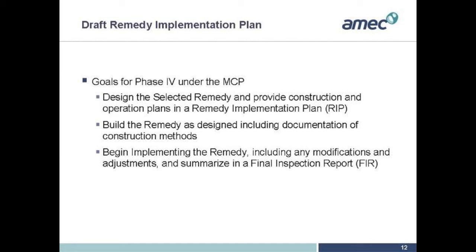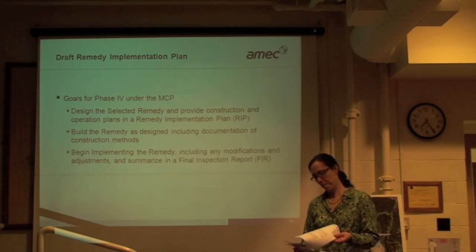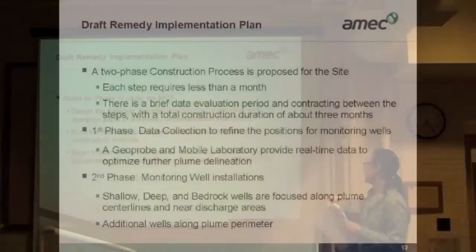So this slide summarizes the objectives for Phase 4 under the Massachusetts Contingency Plan. Phase 4 is a three-step process for designing, building, and starting up the selected remedy. Where we are now is we're in the process of designing the remedy, and that is presented in the draft remedy implementation plan. Next slide, please.